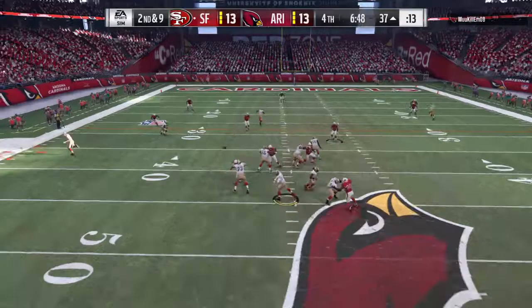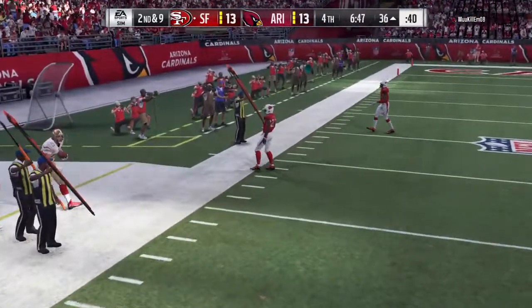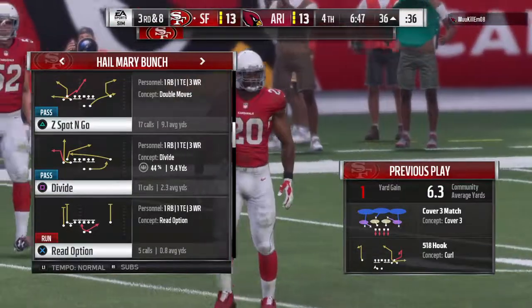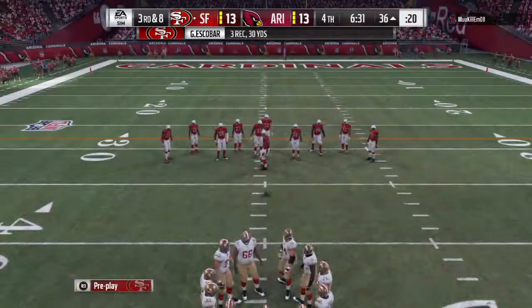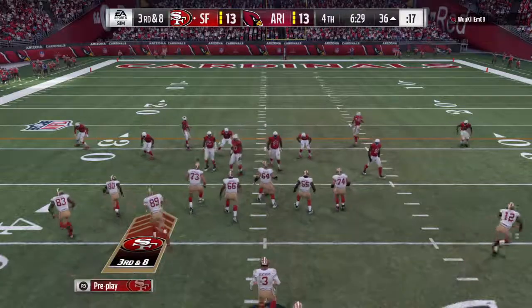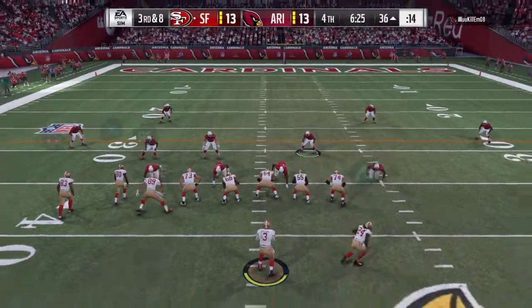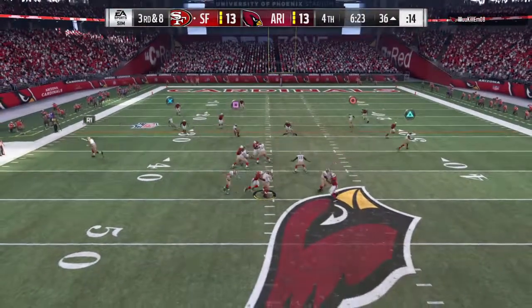Back to throw, Beathard. To the sideline, and wow, what a catch there. He doesn't get a lot, but he was able to get the feet down. Complete. That catch good for only a yard, and it'll be 3rd down. The Niners on 3rd down, they've hit it 50%, 3 of 6 to this point. This is 3rd and 8.